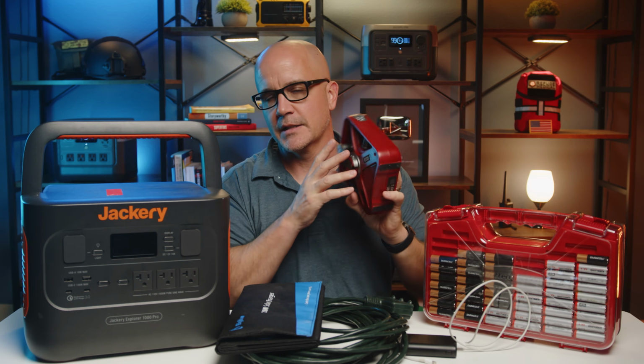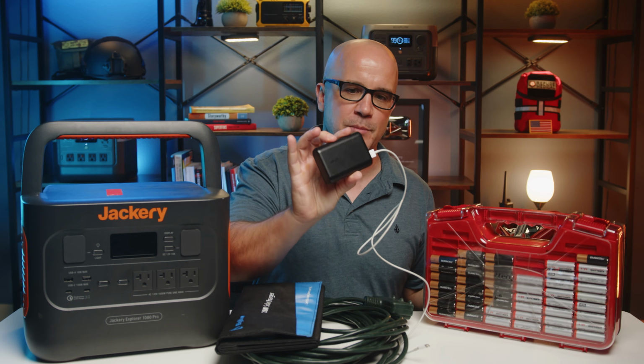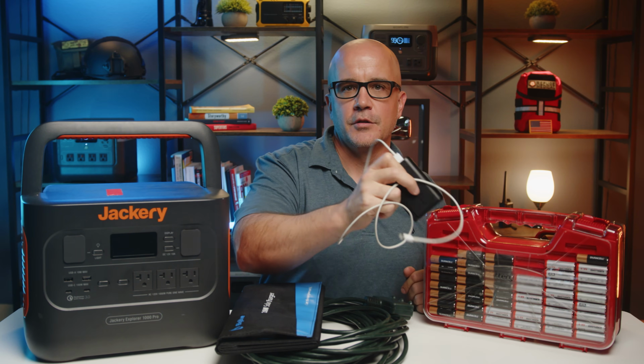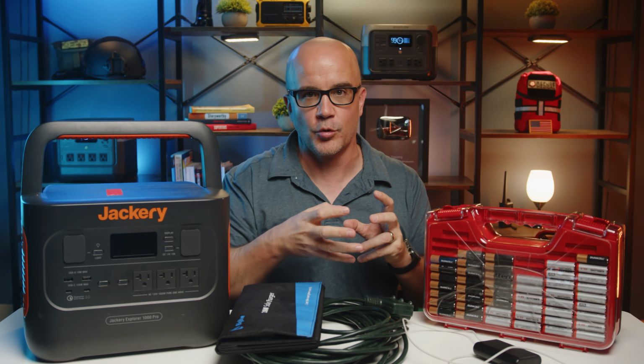We've got USB plugins here in the back so that we could charge things up. I mean, you could even charge up a battery bank. I carry these around to power my cell phones whenever I'm out somewhere and I'm out of juice. So again, just having these options to create power and also to store it.